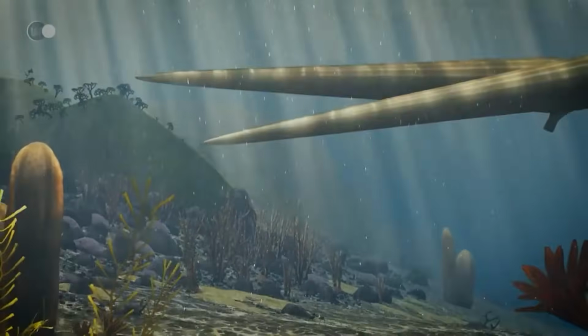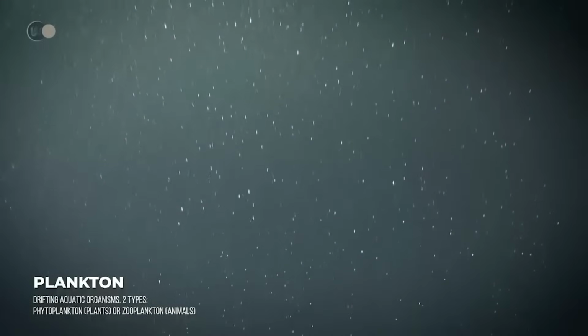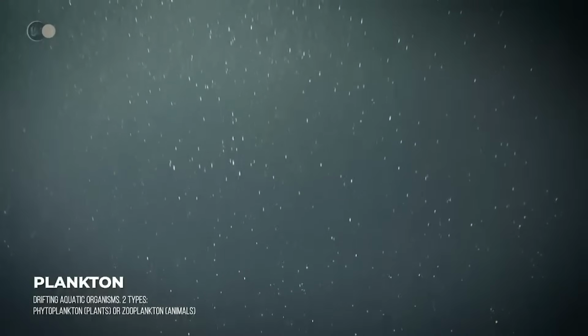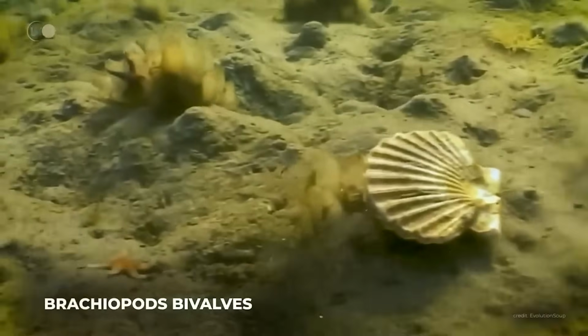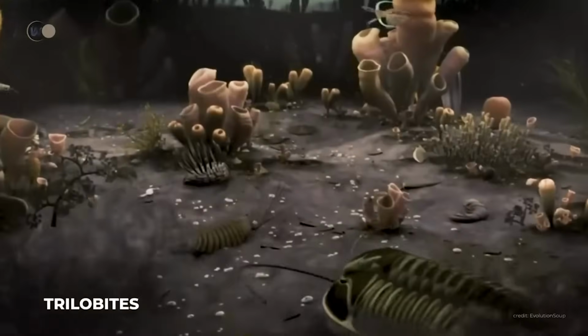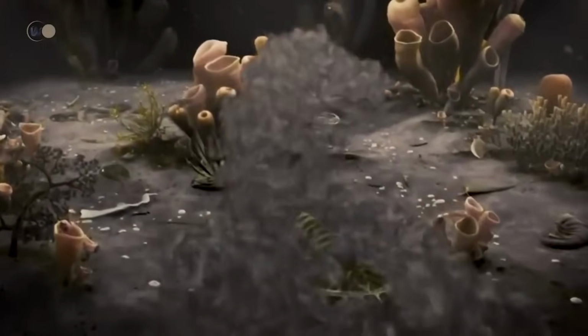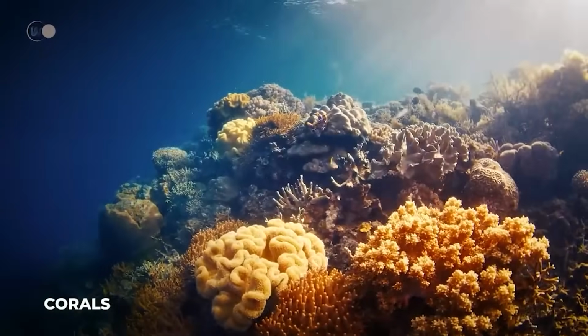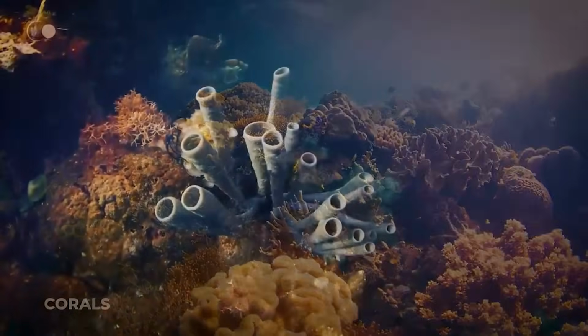The rapid diversification of plankton favored the development of marine fauna living on the ocean floor. Crinoids, bivalve brachiopods, and trilobites multiply, but new arrivals also develop. Corals colonize the oceans and build coral reefs. They enrich the marine fauna.